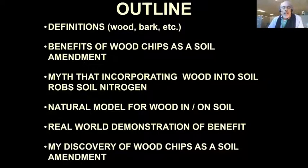And then I thought I'd just explain a little bit about my own personal discovery of wood chips as a soil amendment, how I came to think about wood chips differently in my practice, and how it's importantly transformed what I've done in restoration and gardening landscape design.